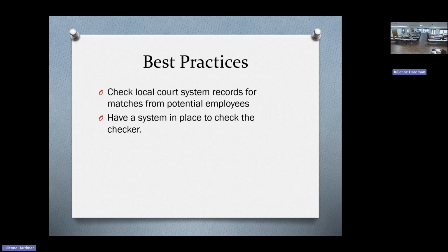Toledo is one of the ones that's really bad. They have a lot of old court records that have never been transferred over to BCI. So you'll find a lot of convictions when you look on Toledo Municipal Court that won't appear on the BCI itself. I think that's a really good reason to look. Yes, they're supposed to report and they're supposed to report timely, but that doesn't always happen.